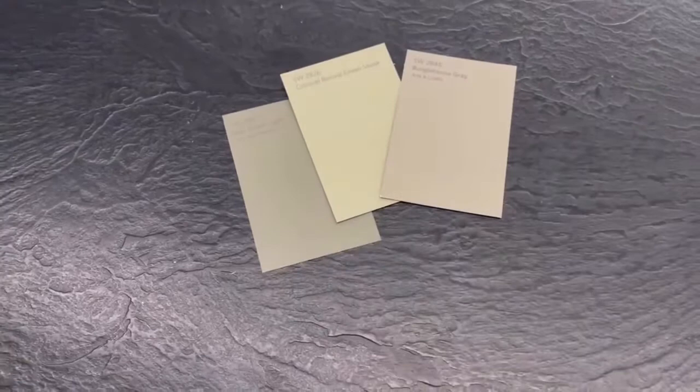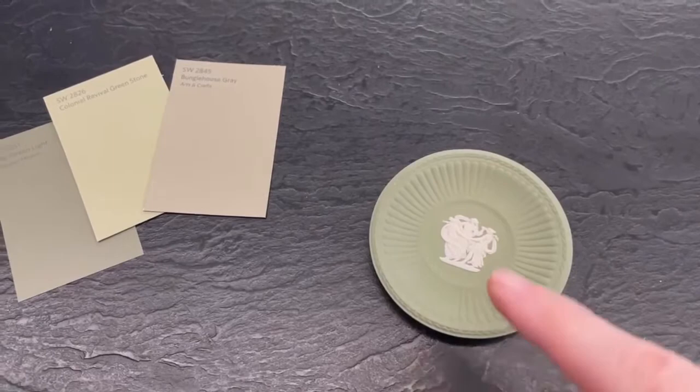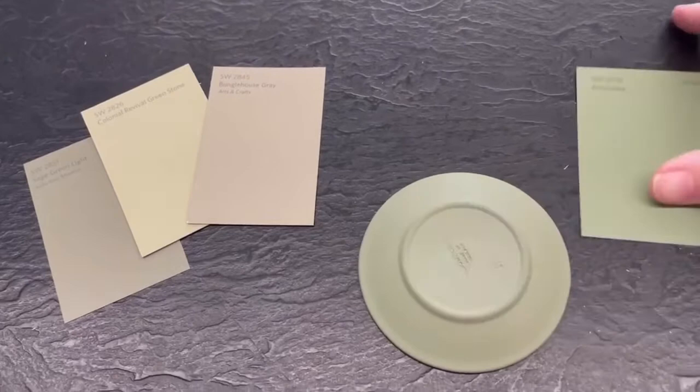So over the holidays, I was sitting on my sofa and I saw this little piece of Wedgwood that I love. And I was like, aha, that's the right color. So I brought it in and they scanned this little piece of Wedgwood on this fancy little computer they have. And the computer told us that the color is artichoke, is the closest color. And it is awfully close. When I flip it over, you can see.